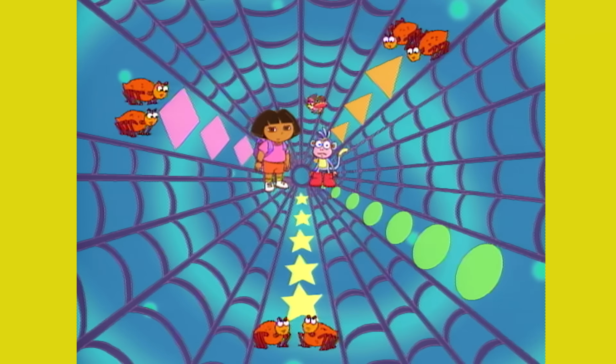Now that you found them, let's count to make sure that we found all 5 squares. 1, 2, 3, 4, 5! Yay! You found all 5 squares! You helped us fix the train tracks.